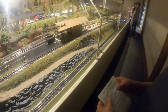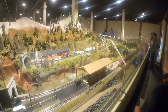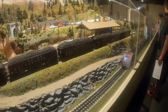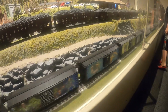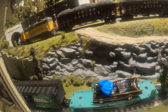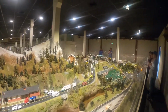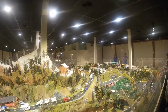A little boy's on a scavenger hunt here. They give you a scavenger sheet to find things, and he's interested in finding everything on the sheet. Look, there's Batman. See Batman? A plane flying overhead. It's a really neat little place here.